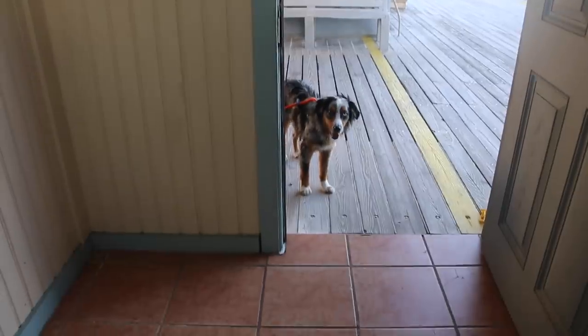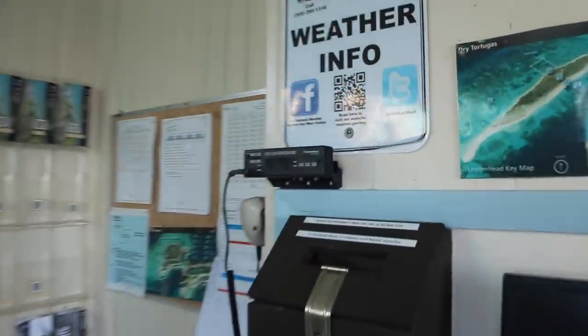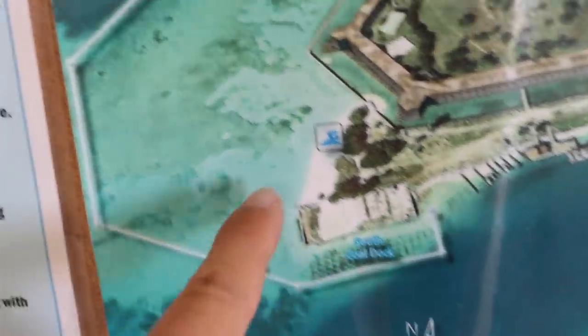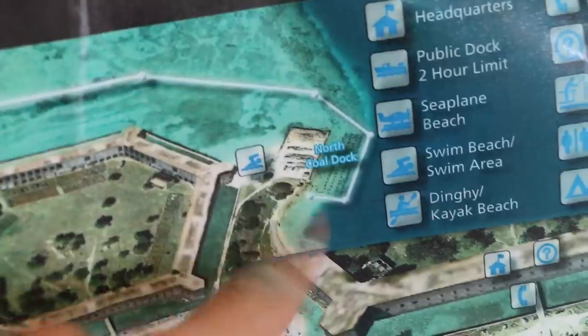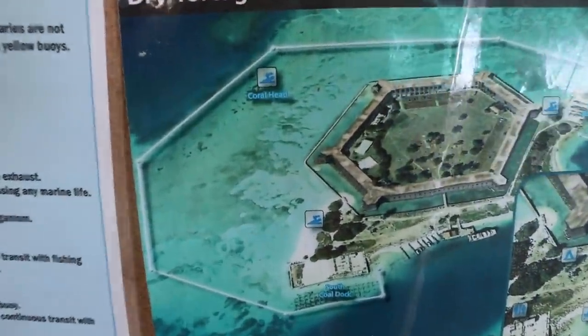What are you doing, buddy? You got this little area. You've got a VHF in here. Post the weather in here. Tide chart. There's where we're diving today. We'll swim all the way around to that coal dock. That's all the diving and snorkeling we're gonna be doing today.